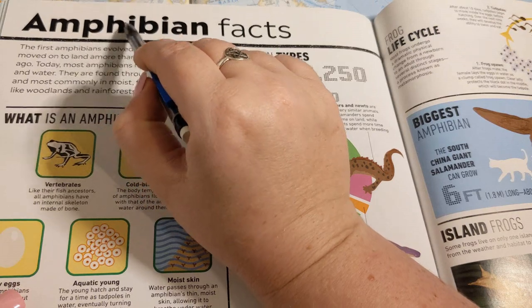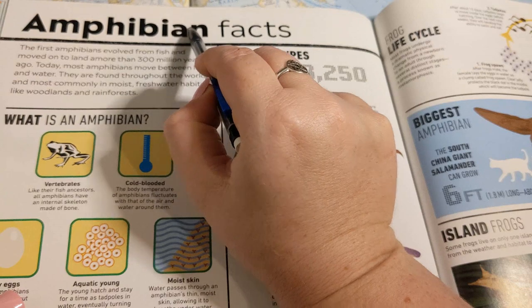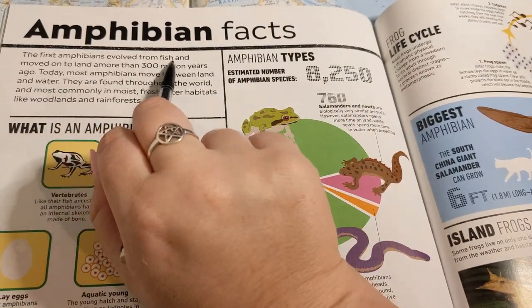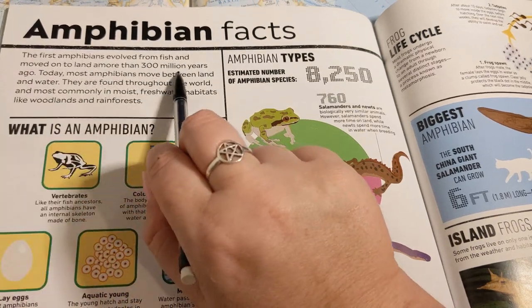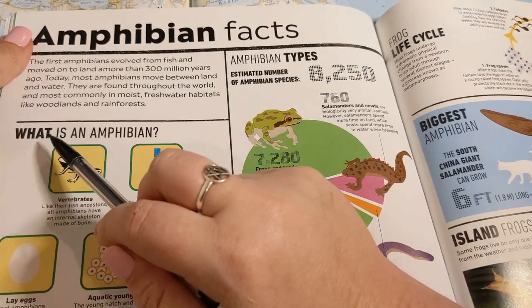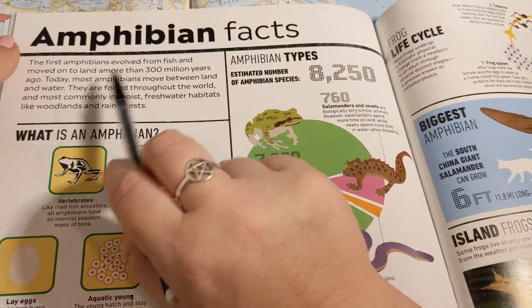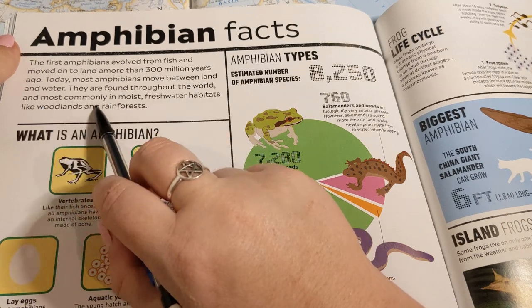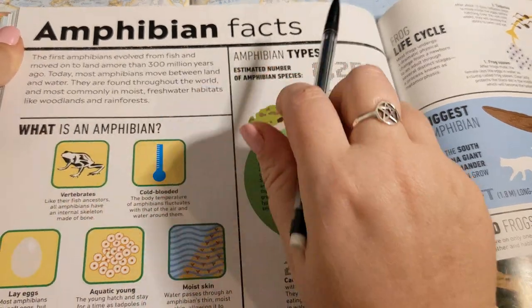Amphibian. All right. The first amphibians evolved from fish and moved on to land more than 300 million years ago. That's the strangest typo we've ever seen in a book, but okay. Today, most amphibians move between land and water. They are found throughout the world, and most commonly in moist, freshwater habitats like woodlands and rainforests.